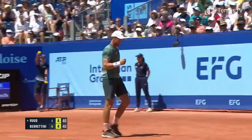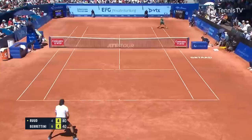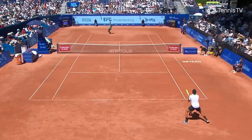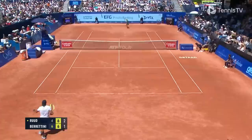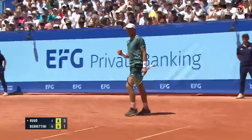What a forehand to find from Casper Ruud. Under massive pressure there. Oh, it's just colossal hitting from Ruud. Yeah, he's made it. Wow. What a collection of forehands from Casper Ruud.